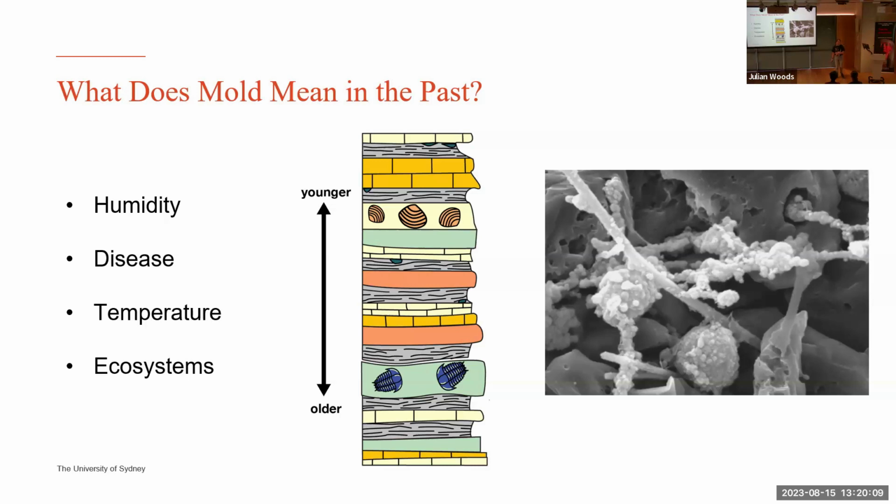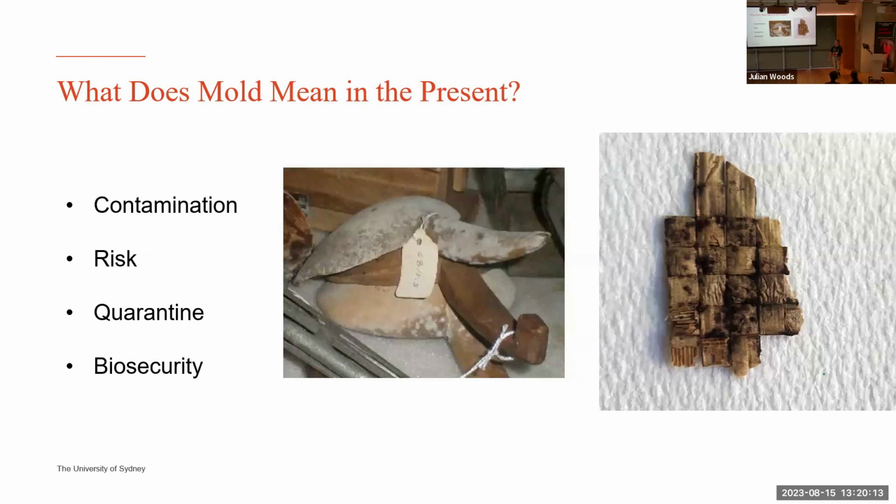But not only can mold inform us of the past, but it can help us in the present. This is what happens if we let moldy artifacts into the museum. Not only the museum artifacts that are on display now, but there's a lot of artifacts that aren't on display, in storage, right?